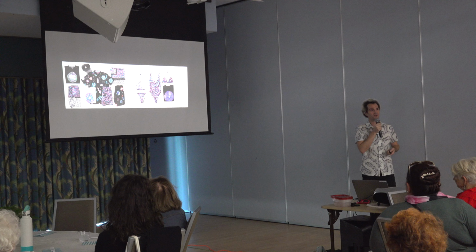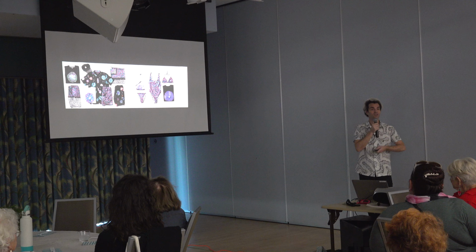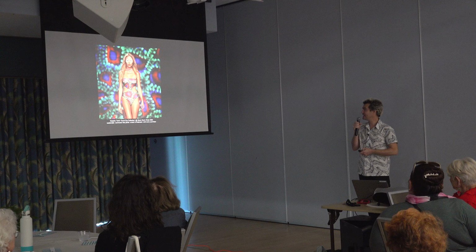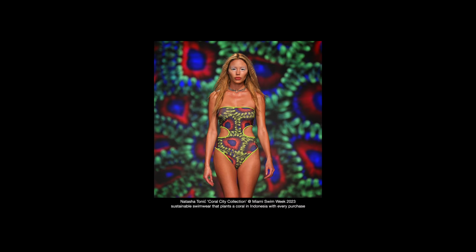So, we use art, we use music, and we're using fashion. This is a collection that we did with a company called Volcom a few years ago that features corals native to Miami, as well as what I call the brainstone print, which is the keystone that you see here in Miami. And more recently, we did a runway show this past Miami Swim Week with these bathing suits that were all made out of sustainable cotton and hemp, so there's no microplastics, and every purchase of one of these bathing suits actually plants a coral back into the ocean.